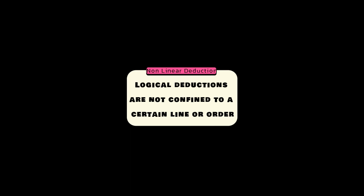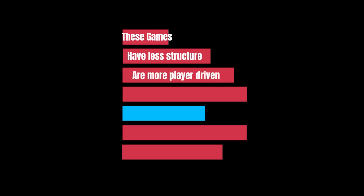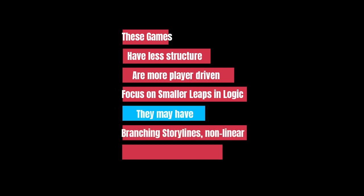For example, Obra Dinn has multiple ways to find out who specific people are, and in some cases, different conclusions on how they died can still be correct. For example, with the captain's wife early in the game, and this is slight spoilers, however, this is something that you will encounter within the first 30 minutes, and it's fairly easy to see, but there are two options for how she is killed. You can say that she is clubbed by the beast, or that the mast falls on her.